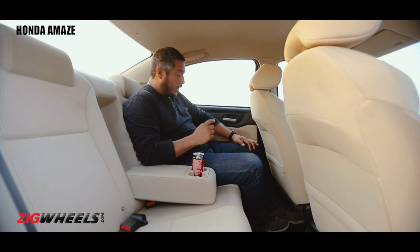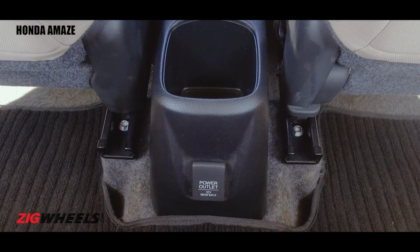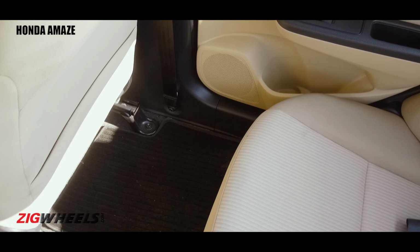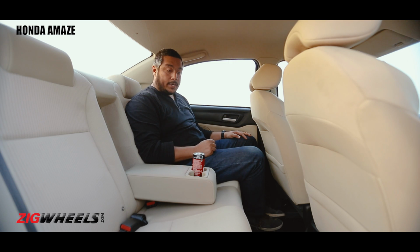It also has full 1-litre size bottle holders in both doors, and there's another bottle holder in the front. There's also a 12-volt power socket to charge all your electronics. In the Amaze, the doors are also scooped out quite nicely, and though these armrests are quite substantial, there's a lot of wiggle room for me. This gives it the ability to seat 3 in more comfort than in the Dzire.